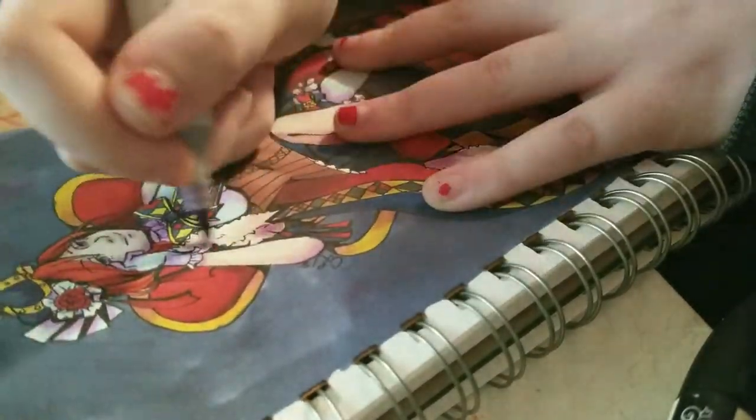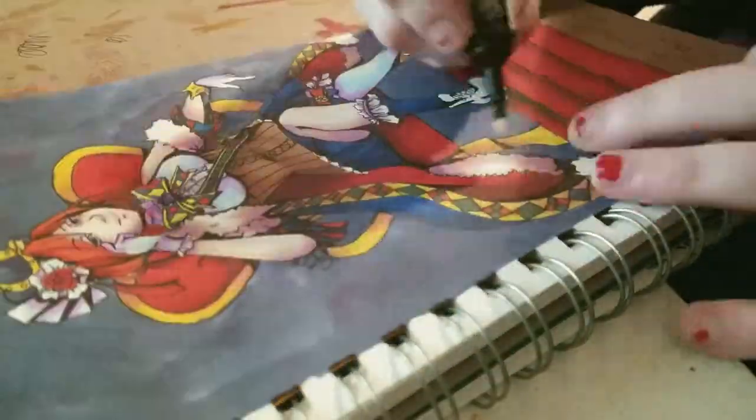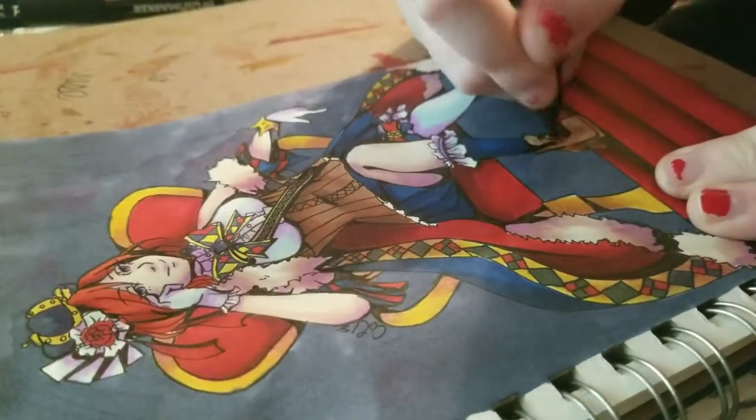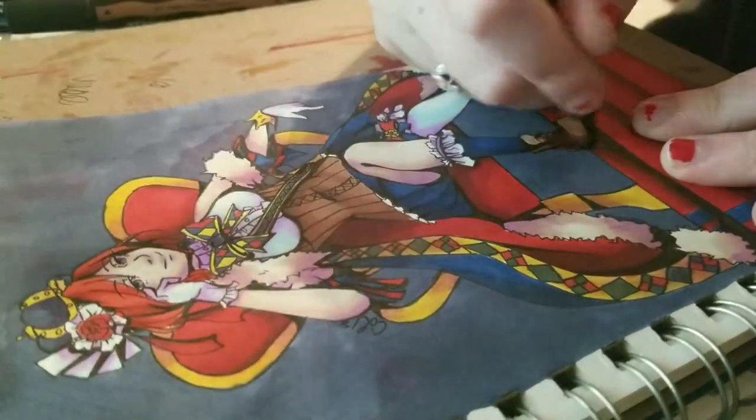You can also look up stock images for poses, which I find very helpful. But I think I have already talked about stock images and poses in another video, so I'm not gonna talk about it again.